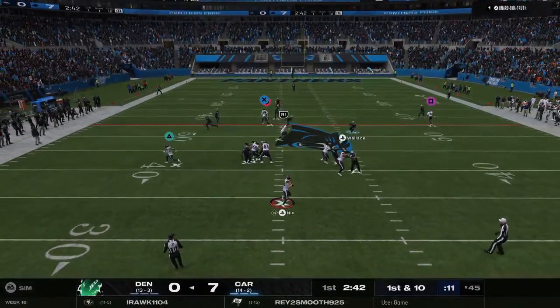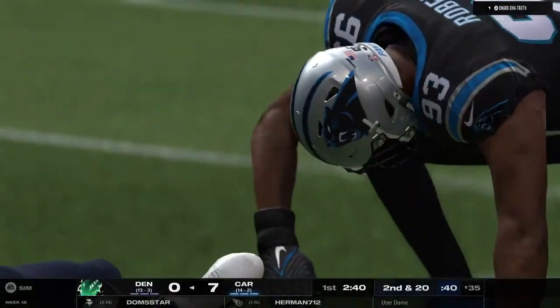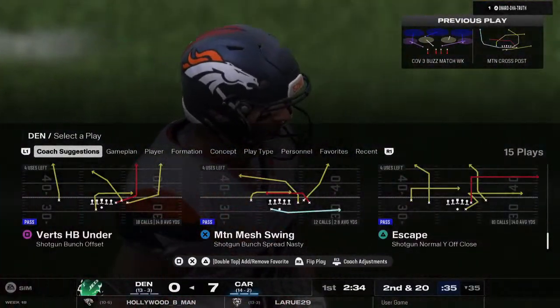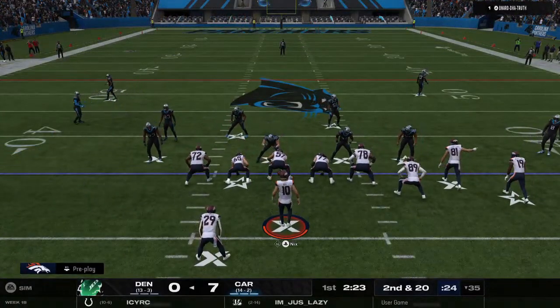Throwing on 1st down, Nix. Isn't holding up. They're able to drop it. And the big play drives them backwards. 2nd down coming up. And look at that. All that effort and success from the previous play, it is gone.